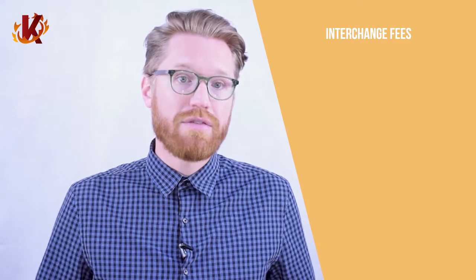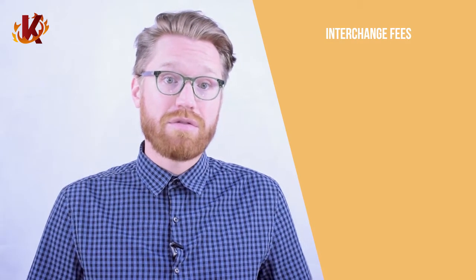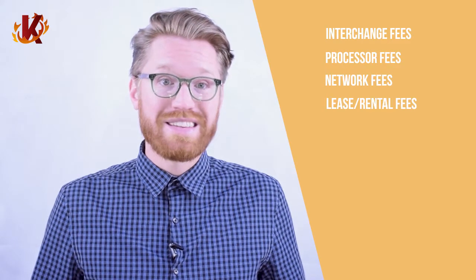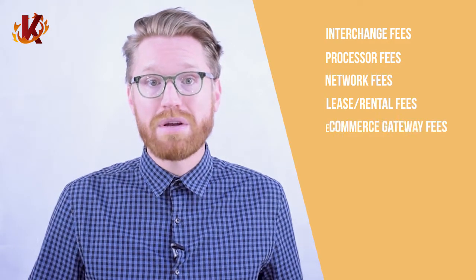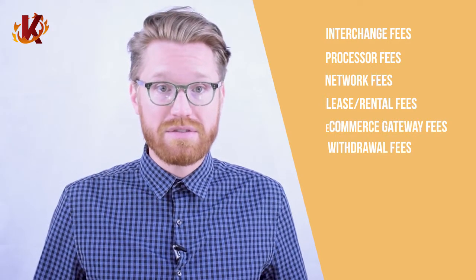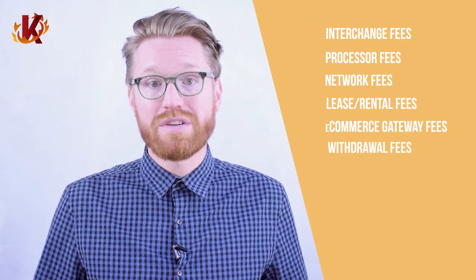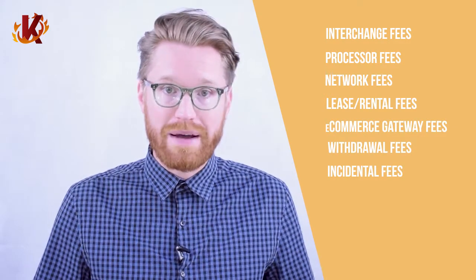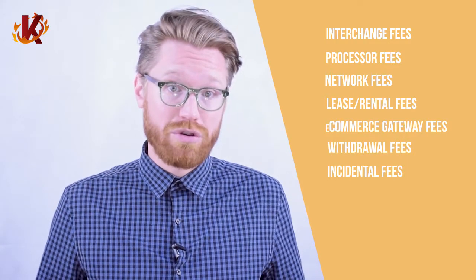But additionally, every processor charges flat fees for several other items, including processor fees, network or association fees, lease or rental fees for the hardware, payment gateway fees for e-commerce payments, and withdrawal fees if you need to move any funds. Businesses might also be charged additional one-time fees or incidental fees for setup, cancellation, chargebacks, insufficient funds, or disputed charges. But within these final fees that are tallied with each transaction, the biggest portion is the interchange fee.